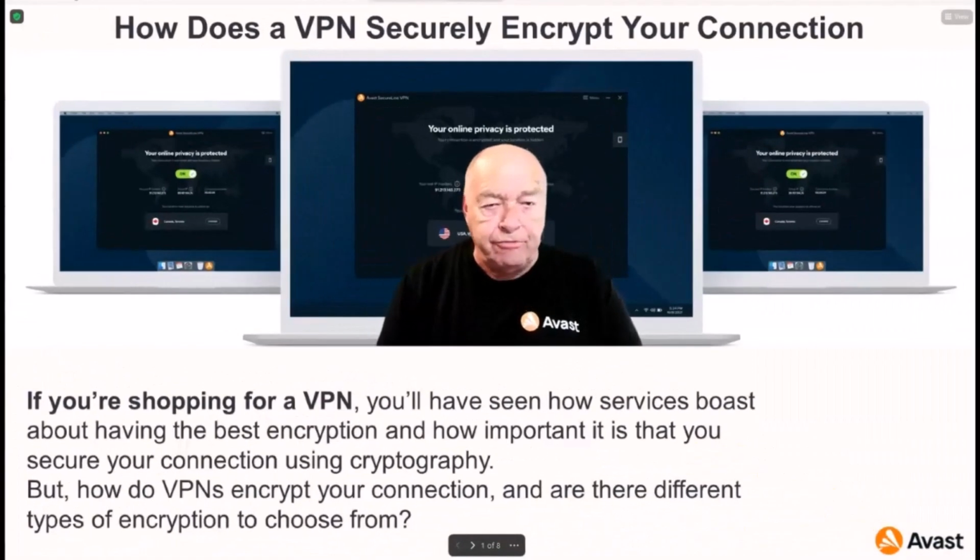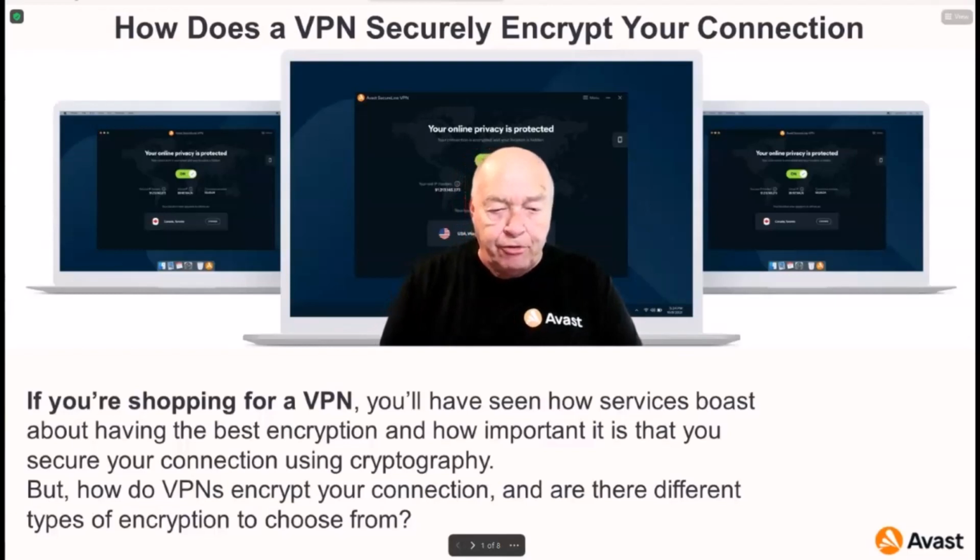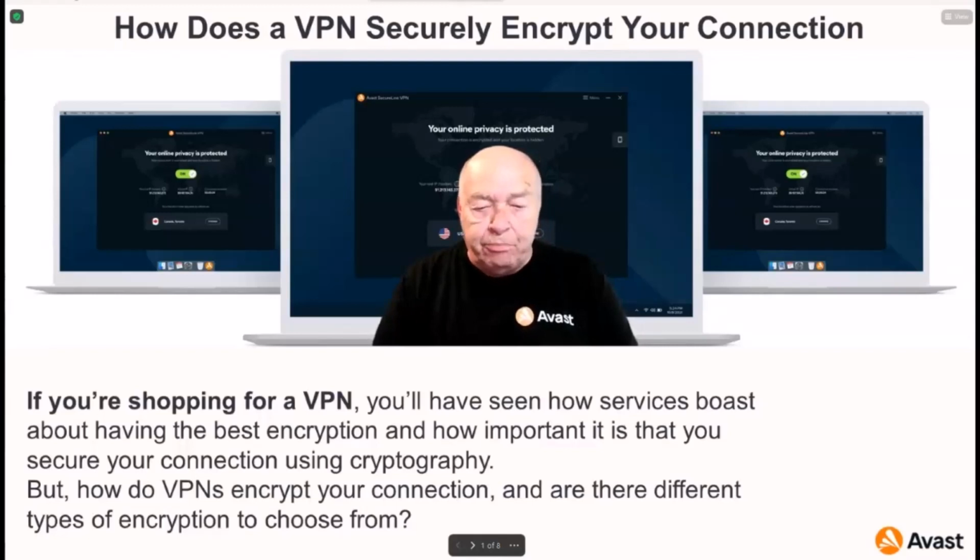So how does a VPN securely encrypt your connection? If you're shopping for a VPN, you'll have seen how services boast about having the best encryption and how important it is that you secure your connection using cryptography. But how do VPNs encrypt your connection, and are there different types of encryption to choose from?